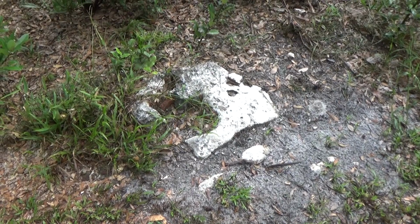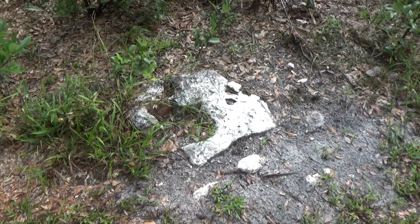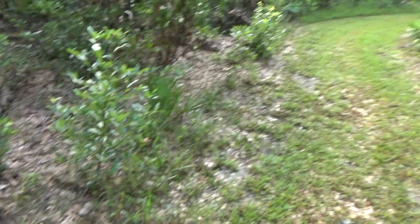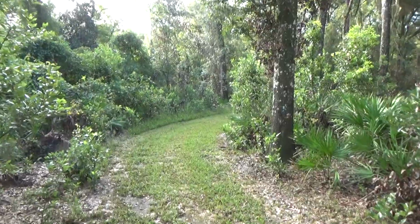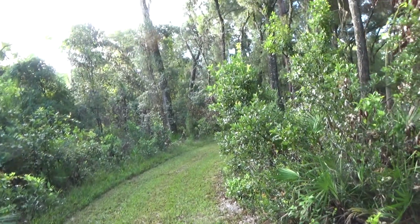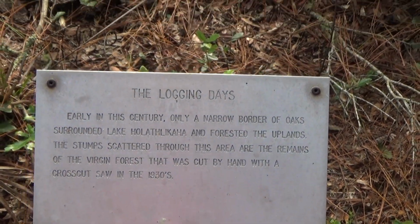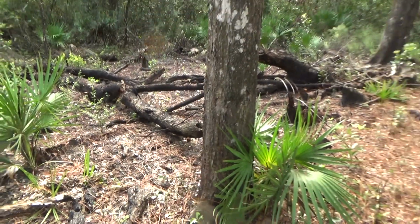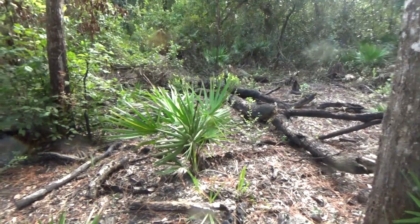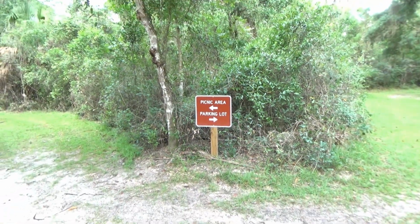I guess there's quite a bit of limestone scattered throughout this park, or this area, because here's another larger outcropping of it that's very easy to see compared to that one that had the sign on it. Let's continue on. Okay, as you can see, we're back where I started.